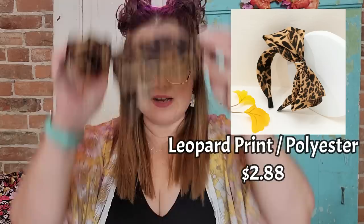All right, so I got my space buns in, also from Temu. So let's put this headband in. Let's move this camera up a little bit there. There we go. I do like it. It looks a little weird with the space buns, but I love me a Temu headband.